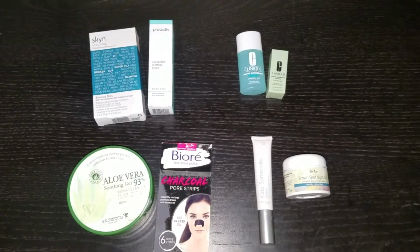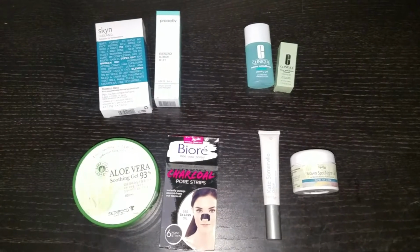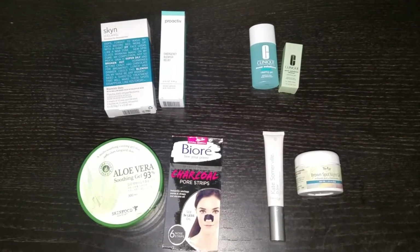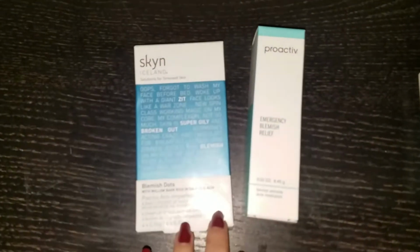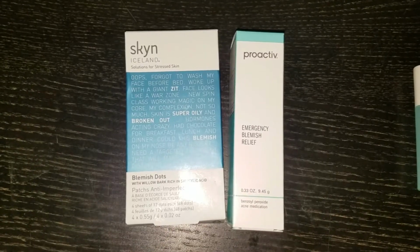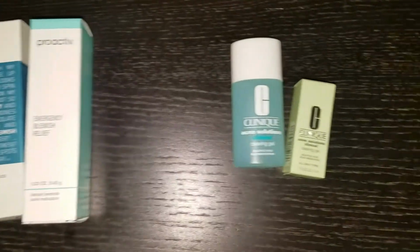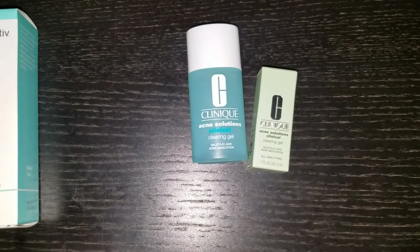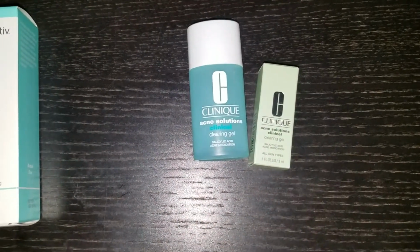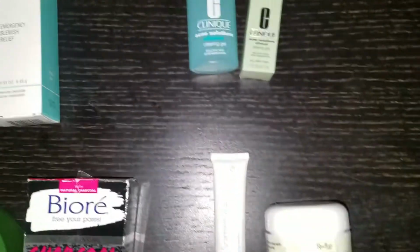Okay, so next up, I have a combination of products that are for acne relief, or that's how I categorize this, just to put them all together. I have a total of eight. And these two items right here are just emergency blemish relief products, one from Skin Island and one from Proactive. I also have two of the Clinique Acne Solutions. This one's a full size, and that's just a sample size that I got for free. I don't like that product.